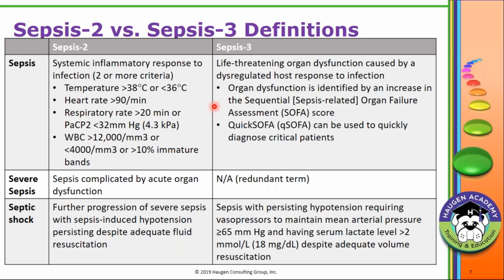Now, on the Sepsis 3 criteria, there is no definition of severe sepsis because it's considered to be a redundant term. And septic shock then is sepsis with persisting hypotension requiring vasopressors to maintain the patient's blood pressure, and also talks about serum lactate levels over 2 despite adequate volume resuscitation. So I go through this slide and I present these side by side so that you know what physicians and CDI professionals are talking about when they talk about Sepsis 2 versus Sepsis 3 criteria.